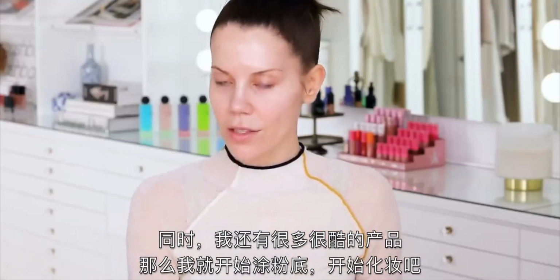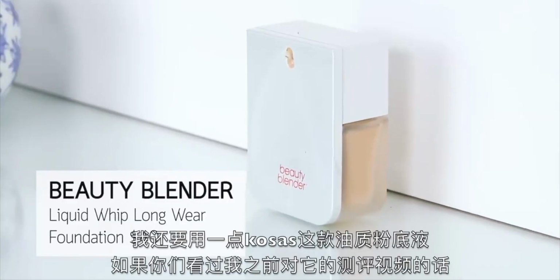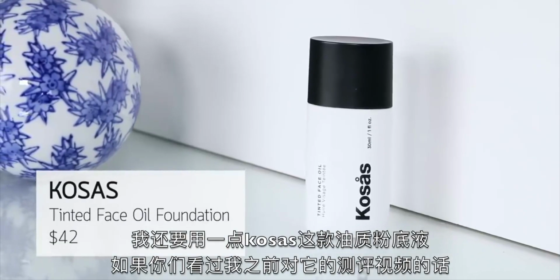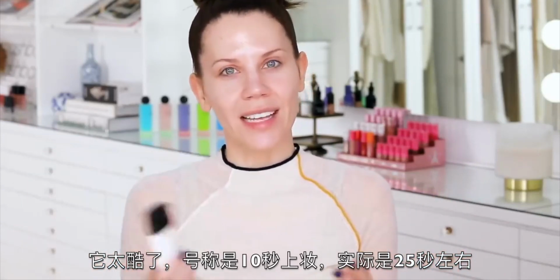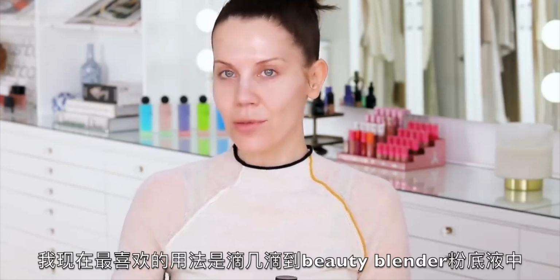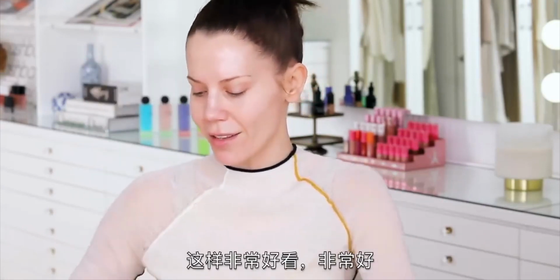So let's just go ahead and start foundationing, doing the makeup. I'm gonna be taking the Beauty Blender foundation in the shade 310. I'm also gonna take a little bit of Kosas, you guys. If you saw my oil foundation review, it's so cool. It's a 10-second, really more like 25-second oil foundation. And my favorite way to use this now is to mix a few drops in with the Beauty Blender foundation. It is so nice. It's so good.